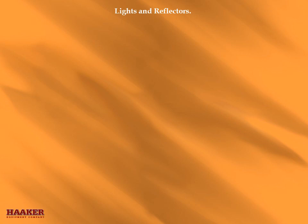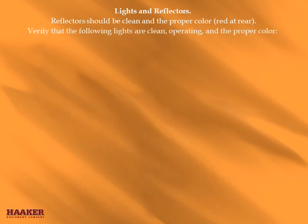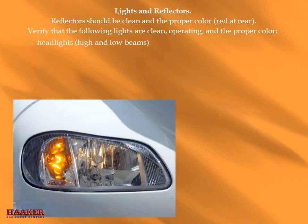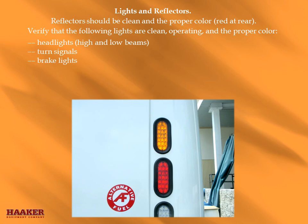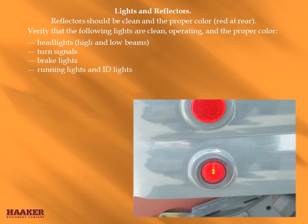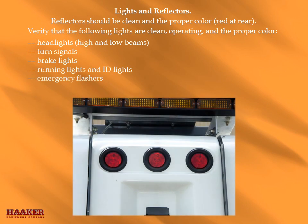Lights and reflectors. Reflectors should be cleaned and the proper color, red at the rear. Verify that the following lights are clean, operating, and the proper color. Headlights, high beams and low beams, turn signals, brake lights, running lights and ID lights, emergency flashers. Note, all corresponding dash lights should be checked also.